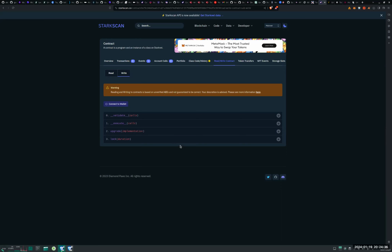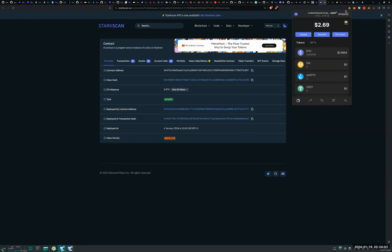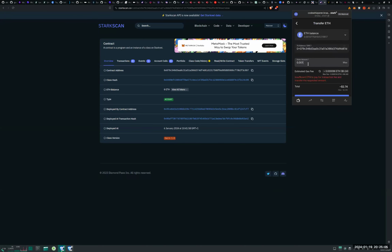Now, the idea behind it being able to hold assets is because now it's an account, and you know that accounts by default can hold assets and authenticate transactions. So that means I can come here, copy this contract address, and go to the scan and say I want to transfer. I'm not sure I have enough.